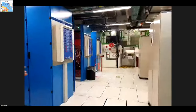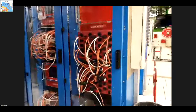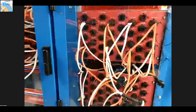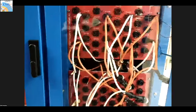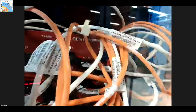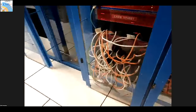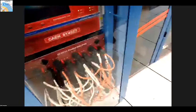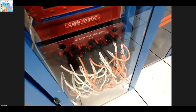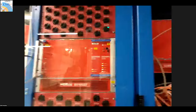I think we want to see the GEM HV here. So these are the high voltage GEM, the negative side, the D11 boards over there, and then again, a lot of wires that are connected to it carefully. And on this side, we have the positive side.